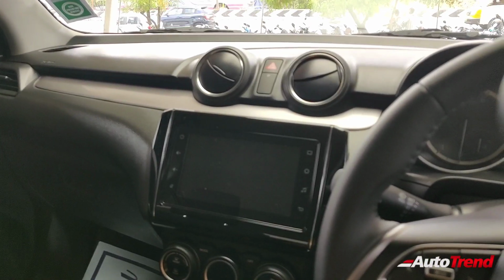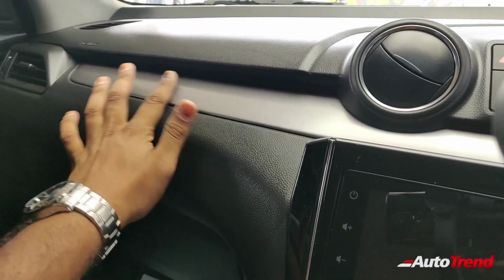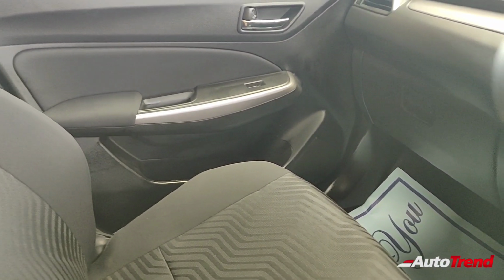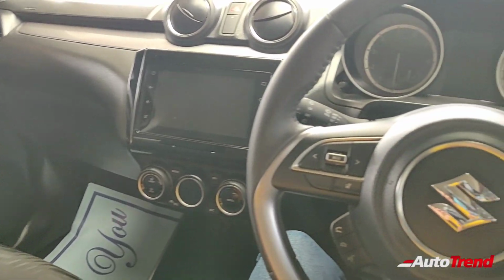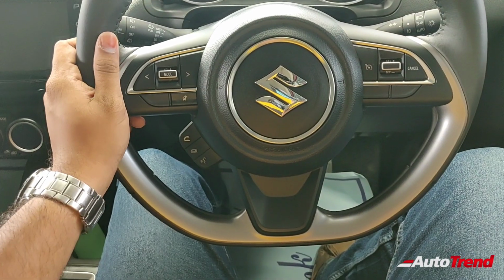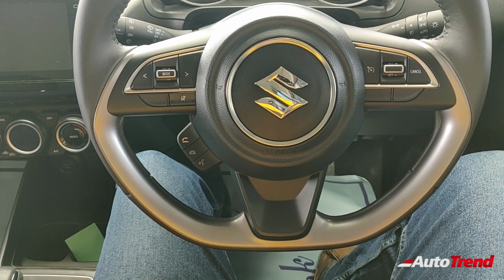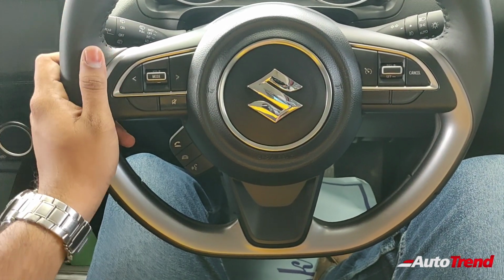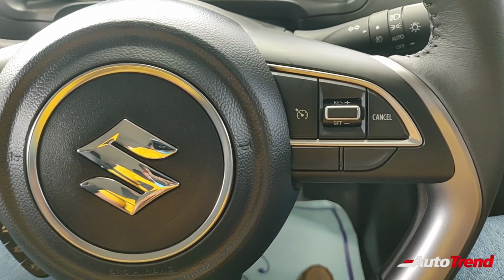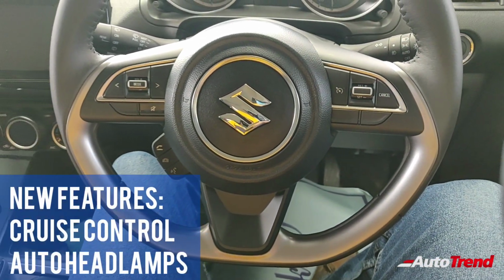However, there have been certain subtle changes to the materials and the color combination. You get this faux metal trim on the dashboard now, and there is a lot more black on the inside to add to the premium feel. Now this here is the signature flat bottom steering wheel of the Maruti Suzuki brand. This steering wheel is seen on the Swift, the Dzire, the Ertiga and even the latest XL6. So this is a very familiar steering wheel, which also gets cruise control exclusively on the top spec ZXi Plus and the ZXi Plus AMT variants of the Maruti Suzuki Swift. So this looks much more premium than before.